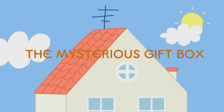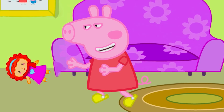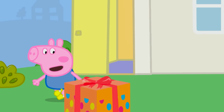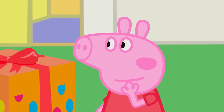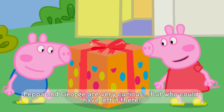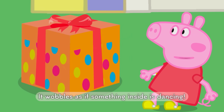The mysterious gift box. Today, Peppa and George discover a pretty gift box sitting in front of their house. The box is tied with a shiny red ribbon. Peppa and George are very curious, but who could have left it there? Peppa gently taps the box. Oh, it wobbles as if something inside is dancing.